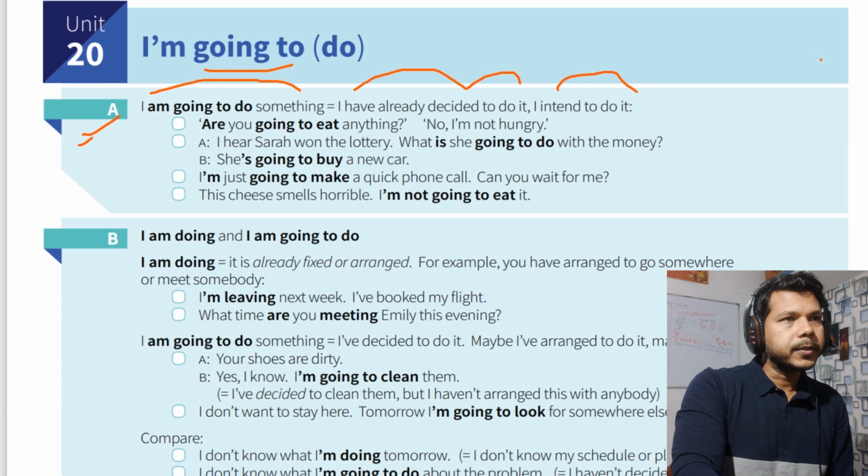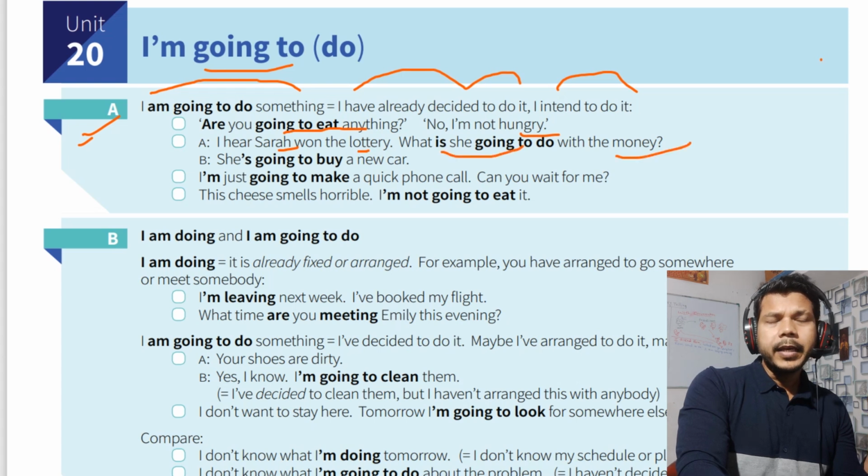Just look at the examples. "Are you going to eat anything?" If somebody is asking, "Hey, are you going to eat anything?" the answer came, "No, I'm not hungry." "I hear Sarah won the lottery. What is she going to do with the money?" It means a question is being asked about what Sarah has decided to do. If she has won the lottery, she must be going to do something.